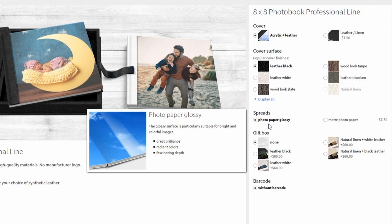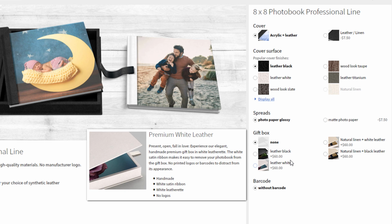So the spreads in the book, you have two options. You either have glossy or matte. And then at the end, you also have the option of getting the nice, beautiful gift box that you saw in the video. Especially if you guys are wedding photographers, this is something that your wedding couples are probably really going to appreciate about you.